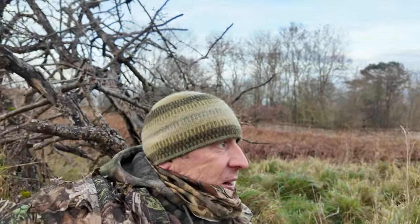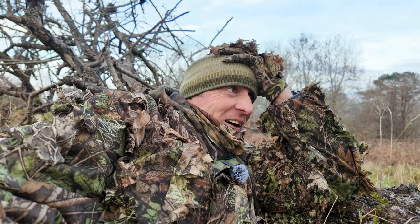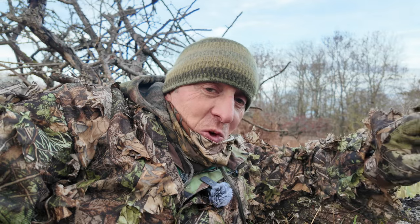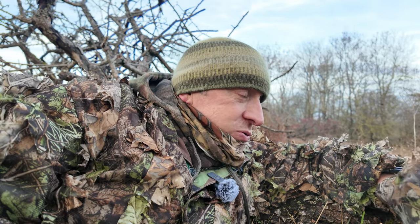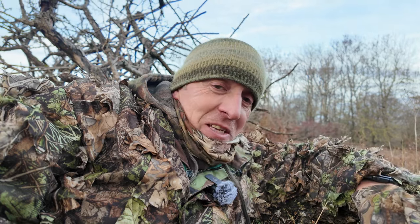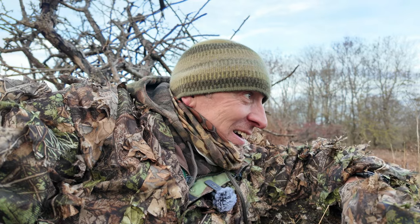Bloody hell. That were hard work. He's done one. I managed to get a couple of pictures of him. But he was doing that thing again, he was browsing on the hawthorns. It must be a technique that he uses with their antlers. That was intense.